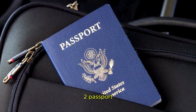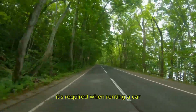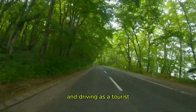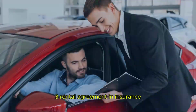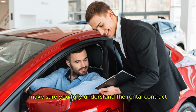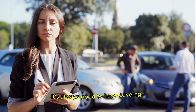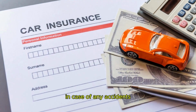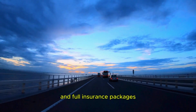2. Passport. Always keep this on hand. It's required when renting a car and driving as a tourist. 3. Rental agreement and insurance. Make sure you fully understand the rental contract, especially regarding insurance. It's always good to have coverage in case of any accidents. Many rental companies offer both basic and full insurance packages.